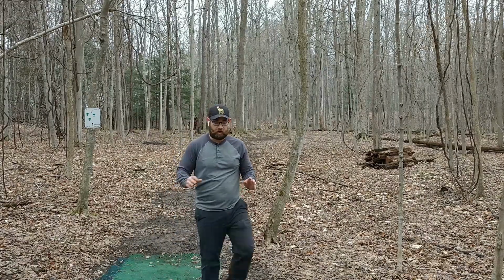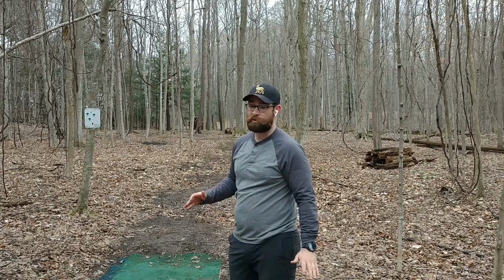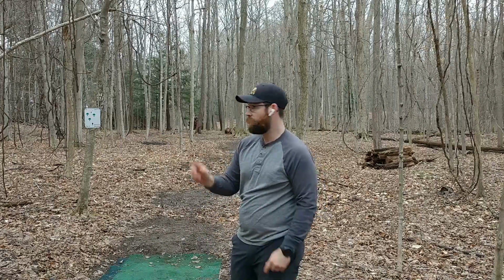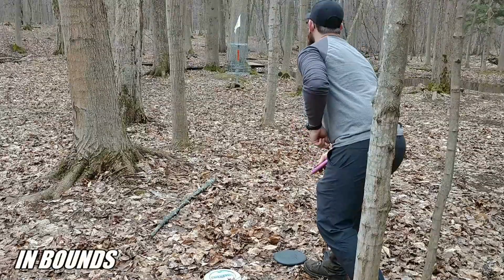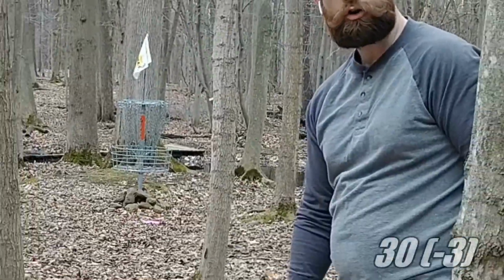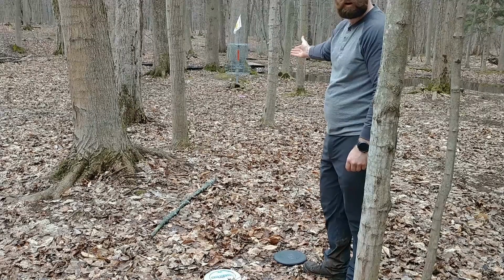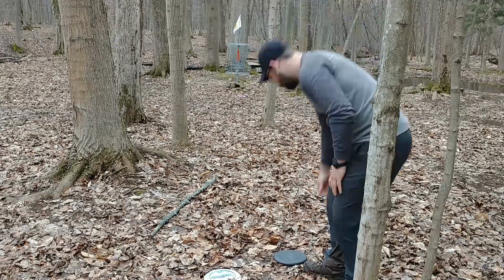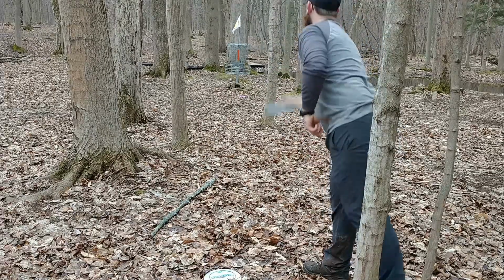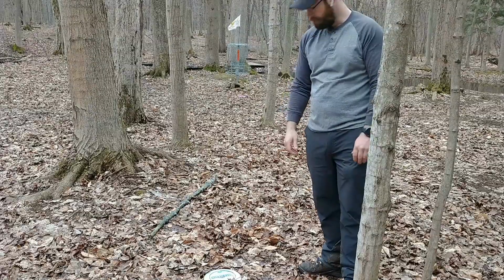I think that's good. I'm a little worried that it might have caught a bounce or been thrown a little too hard. And it could have gone OB long on the left there. Are you kidding me? That was the same thing.